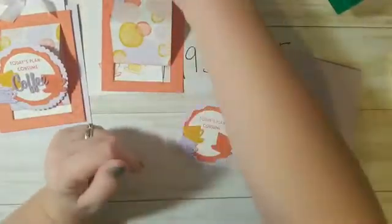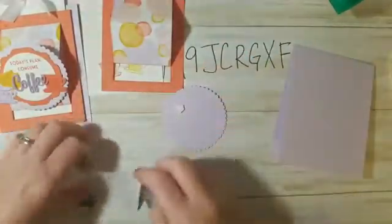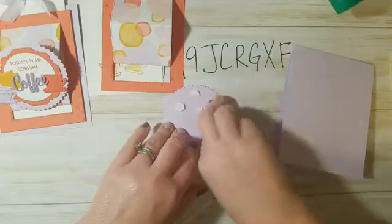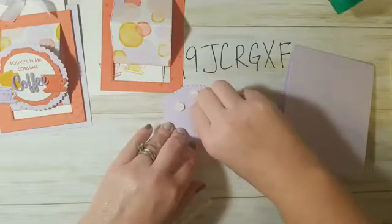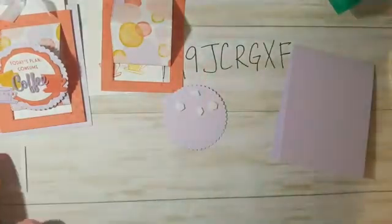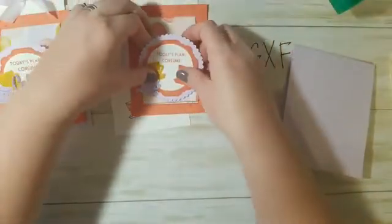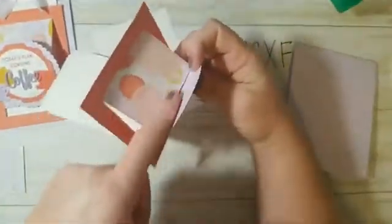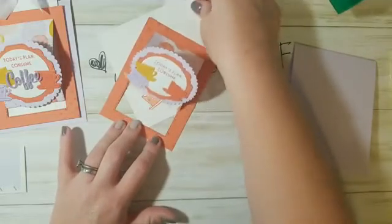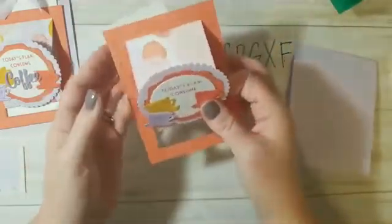So where are my dimensionals? I'm going to use some dimensionals, and I'm going to only put dimensionals on the bottom half of this. If you put dimensionals on the entire thing, it won't slide, and I'll show you what I mean in just a second. Get all these backings off. Okay. So this is going to go right on the bottom. You're only adhering it to this bottom half of that slider piece, so that when this slides up, that stands up. Okay? So if you glue the whole thing down, it won't slide. So just add your adhesive just to that bottom part.